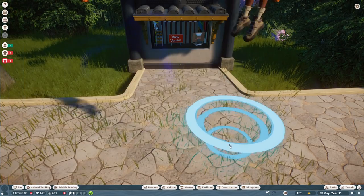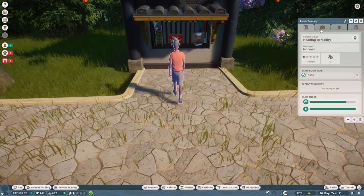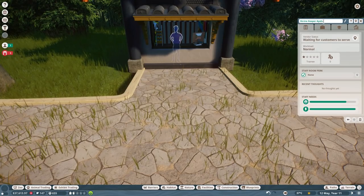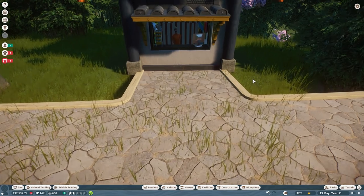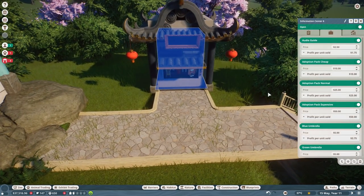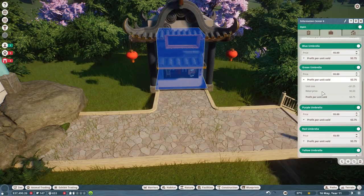And they are gonna sell, there we go. All right, here we go. And this is going to be Shrine Keeper Aisha. So Shrine Keeper Aisha, welcome. You are going to be up here serving people information about our pandas, information about the special panda shrines, and hopefully they will come and they will buy things from us.